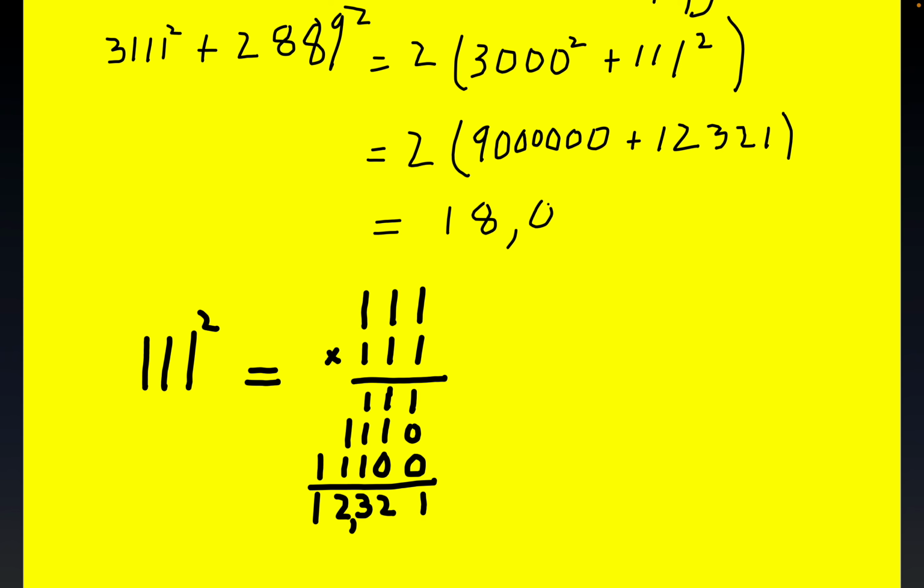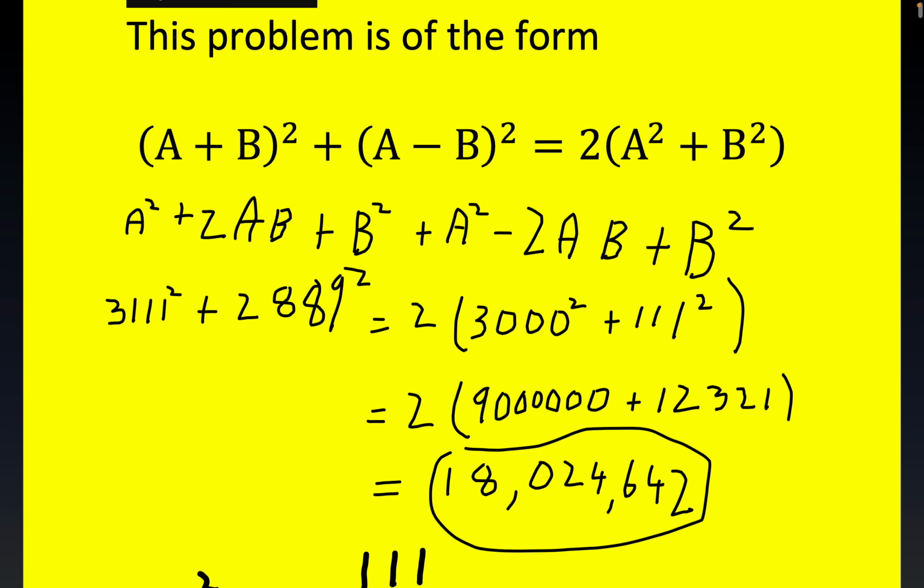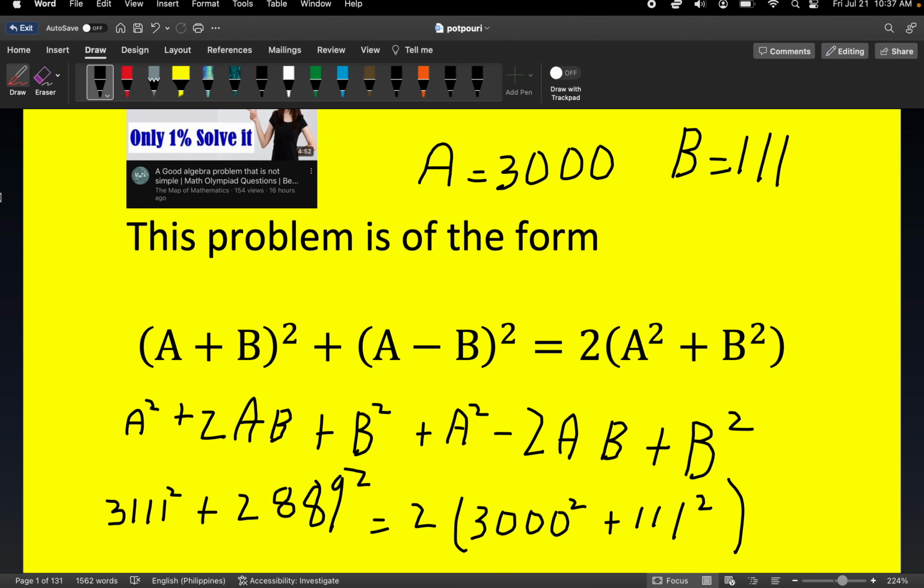24,000, excuse me, 18 million, how do you say it? 18 million, 24,000 and 642. Okay, so that's the solution. And again, it's work no matter how you look at it, but it's just easier to manage with these types of numbers. It's easy to square 3,000. It's not as easy to square 3,111 by itself, which could be done, but this is one of these standard no calculator exercises.